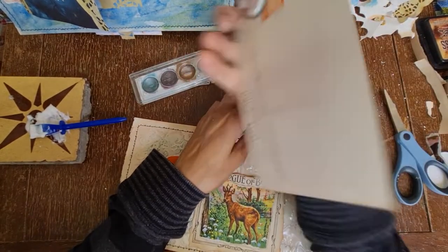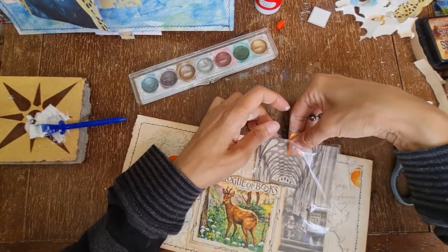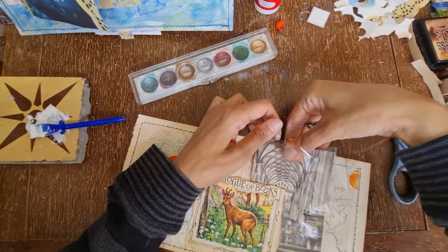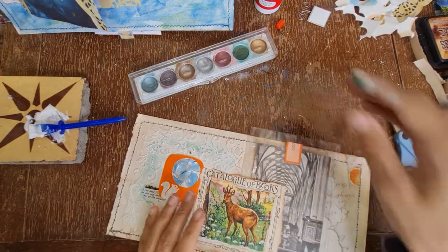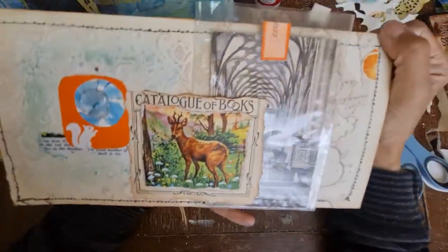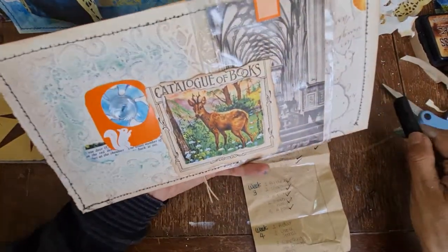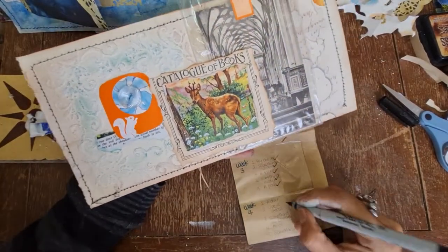Could totally add something on the back if we wanted to. I think, oh, it's moving. Just hold it in place for a second. But I think that's cool for now. So we've got, let's give them a tick off, shall we? So we have got a deer. Ta-da! Tick off the deer.